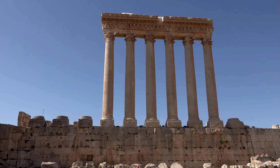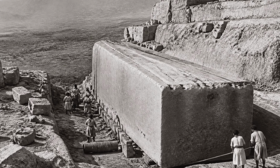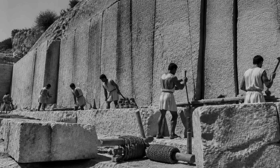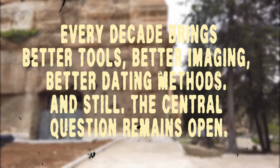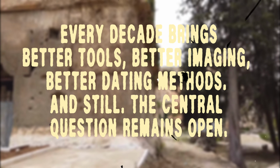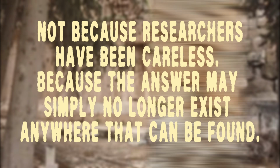The third chilling realization is perhaps the most sobering of all. Serious archaeological work at Baalbek has continued for over 150 years. German teams excavated in the early 20th century. Lebanese and international surveys have followed. Every decade brings better tools, better imaging, better dating methods, and still, the central question remains open. Not because researchers have been careless, but because the answer may simply no longer exist anywhere that can be found.